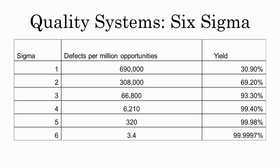Sigma 3 has 66,800 defects per million opportunities. That's getting into the 90s, 93.3%. Sigma 4 is 6,210 defects per million opportunities. We're right at 99% now, almost 99.5%. At Sigma 5, we have only 320 defects per million opportunities. That's 99.98%. That sounds pretty good, okay?